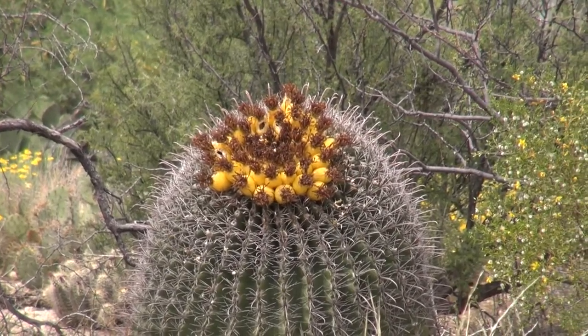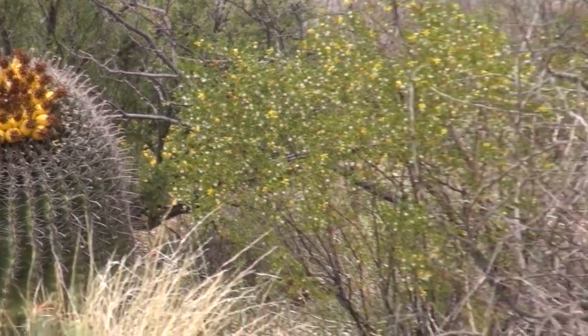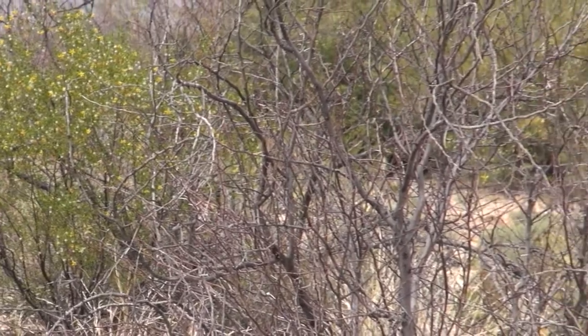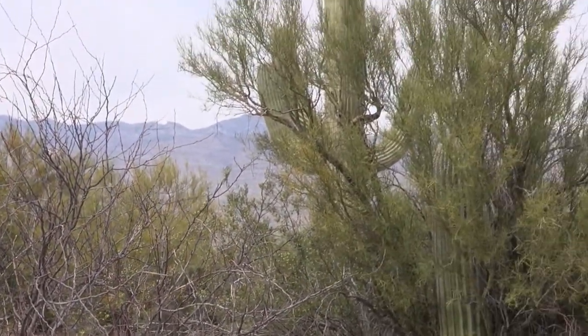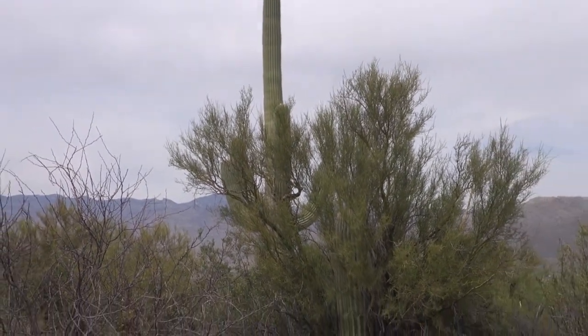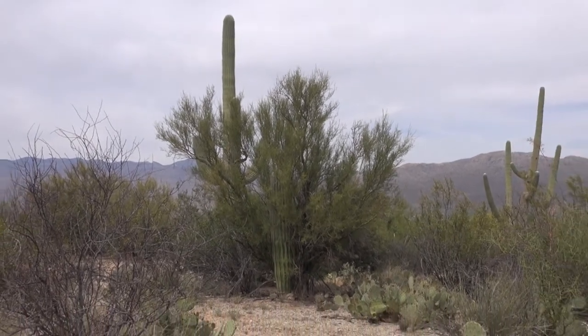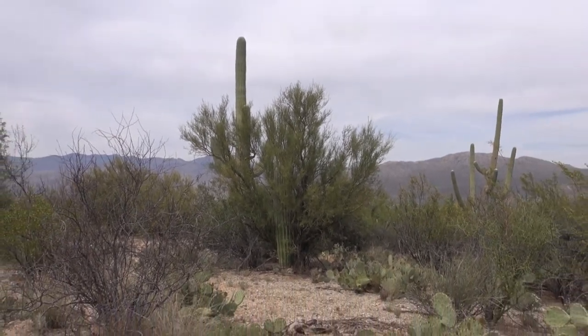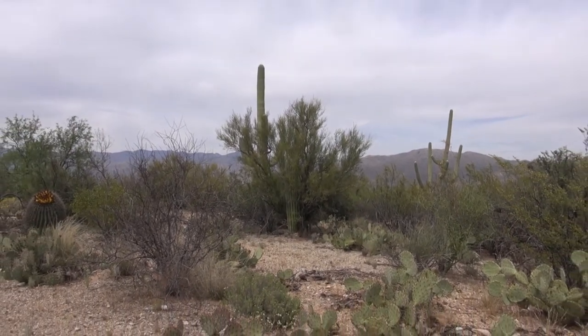Both the fishhook barrel cactus and other species of barrel cacti can be used as a source of water in emergencies. Unlike other cactus, which contain significant amounts of oxalic acid and are hence poisonous if one tries to obtain water from them, barrel cacti are largely devoid of oxalic acid, and hence one can get safe, though bitter-tasting, water from them.